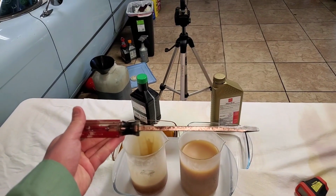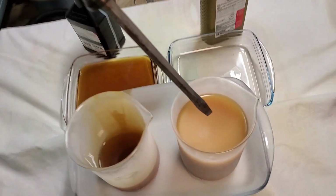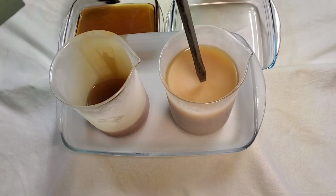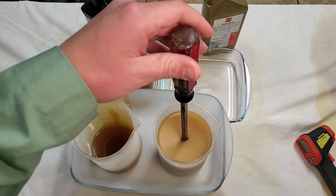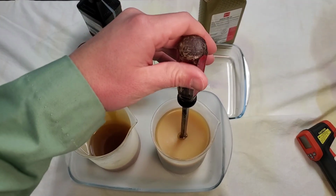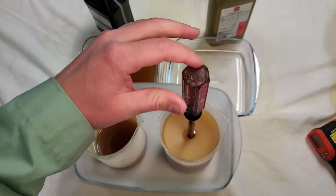This is what we call the shtick in the mud test. This, the screwdriver, the shtick. This right here, the ENEOS, the mud. Wow, that takes some pressure to push that in.